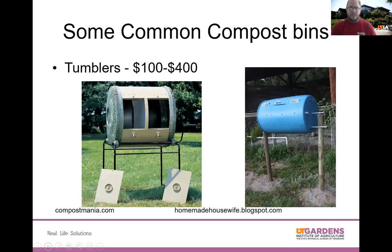So compost bins, there's a lot of different varieties out there that you can buy or build. Here are two examples. One of these examples is a tumbler compost bin. As you can see here, I've seen them online for $100 to $400, and this one has a crank on it. So you put your compost in, and you turn it and mix it that way. And then when it's finished, you can turn it to where the opening goes down, pull your wheelbarrow into there, and just dump all your compost in that and wheel it around the garden.